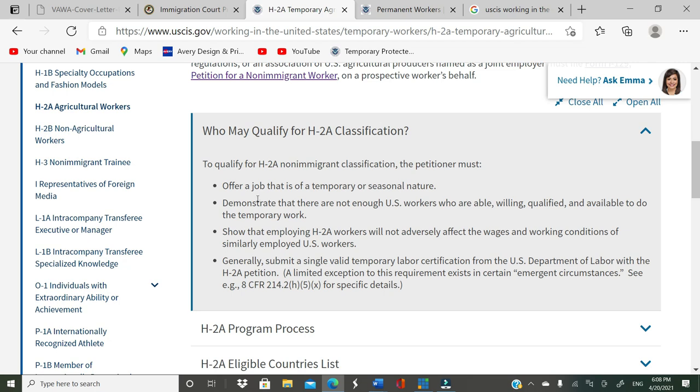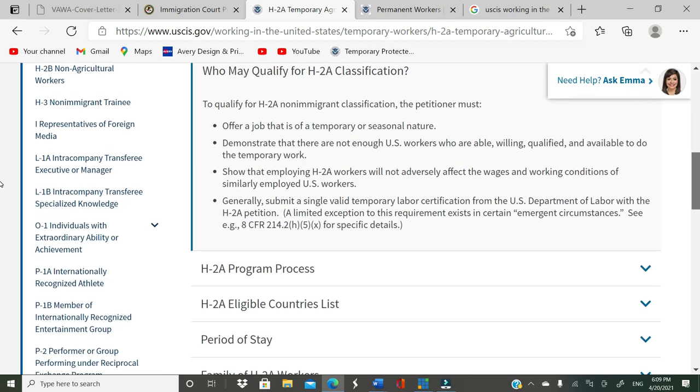It says here, offer a job that is temporary or seasonal in nature, demonstrate that there are not enough U.S. workers who are able, willing, qualified, and available to do the temporary work, and show that employing an H-2A worker will not adversely affect the wages and working conditions of similarly employed U.S. workers. Basically, the employer has to go through labor certification and show that they went through the process, that they tried to find a worker qualified to do this job, but they didn't find somebody who was either qualified or willing to do this job. And then prevailing wages, meaning that the money they will pay will not adversely affect the wages and working conditions of similarly employed U.S. workers.